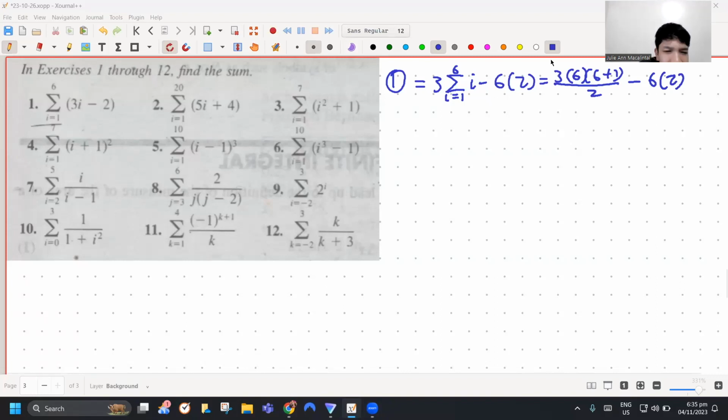So use the definition, write it out in full, and pag nasulat mo na yung written out na sum in full, pwede mo nang gamitin yung summation function ng calculus. Yun yung skill na gusto natin i-demonstrate dito, na kaya mong ipaliwanag kung ano yung meaning ng sum na yan. Okay, so do number 7. So let's write it out. So ang number 7 ay sum from I equals 2 to 5 of I over I minus 1.